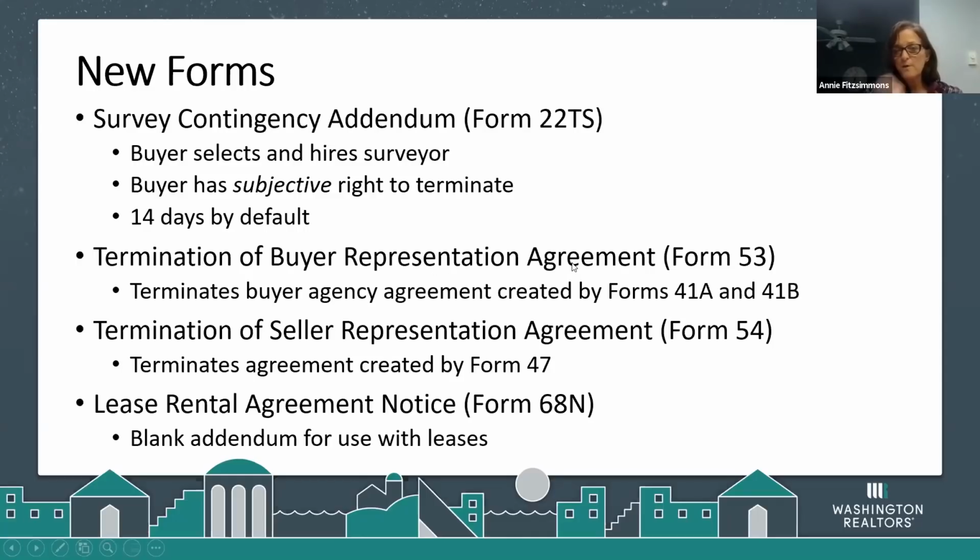Termination of buyer representation agreement. Buyer agency agreements Form 41 and Form 41B are both terminable by right by either party. If the buyer terminates the agency agreement after the broker has already performed, the buyer still has the obligation to pay compensation, but both buyer and broker have the right to terminate the buyer representation agreement. A new Form 53 is what you would use to do that. Similarly, a new Form 54 is what a broker or seller would use to terminate the seller agency agreement created by Form 47.